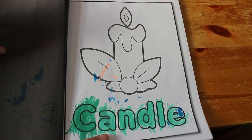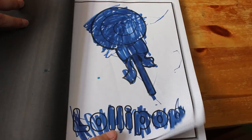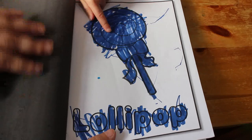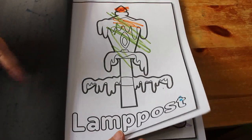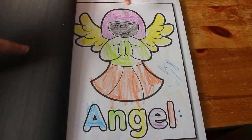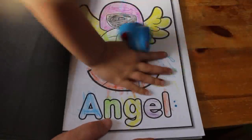If you have a baby, don't give a colour by number book to them, otherwise they will scribble on it. They just scribble on everything anyway. We've got scribbles on the walls. Lollipop, lamppost, at least it's got a different colour on it. The angel, that was definitely done with Crayola Twistables. I like it, it's really good.